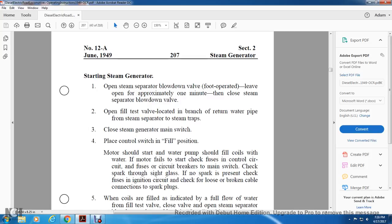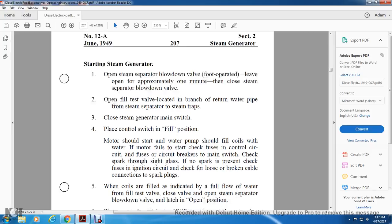The motor for the water pump should start and fill the coil with water. If the motor fails to start, check the fuse of the control circuit, then the circuit breaker of the main switch. Check for a spark through the sight glass. If no spark is present, check the fuse and the ignition, and check for a loose or broken cable connection to the spark plug.